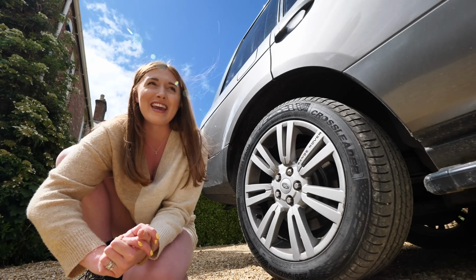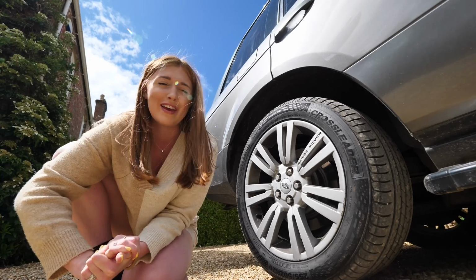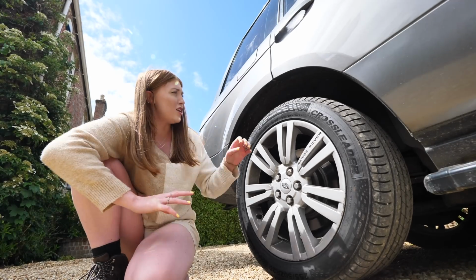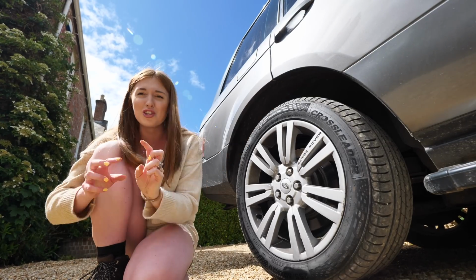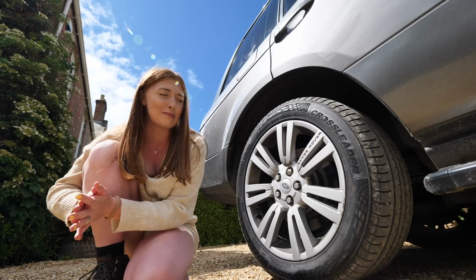It turns out the tyres cost a whopping £50 each, so these are probably the worst tyres you can get. They are Cross Leaders, 20-inch, so it's something we want to change. They're fine, they literally do the job, but that's all they do. They don't do anything extra, so we're going to get some nicer tyres put on it.